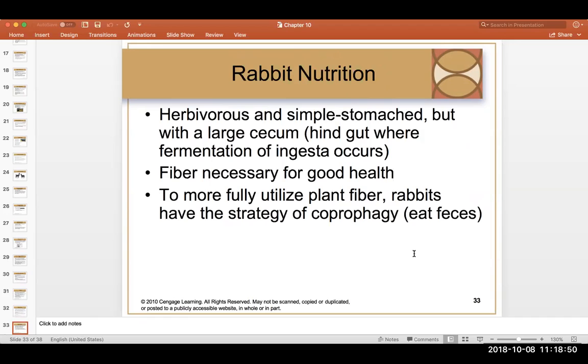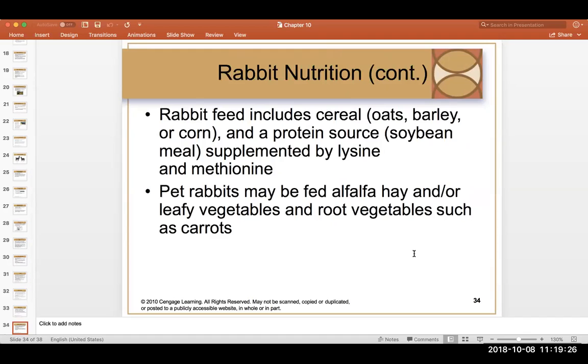Also, in order to more fully utilize fiber from plants and what they eat, rabbits will practice coprophagy, and that is where they will eat their own feces again. When everything is passed through, they're not super efficient at digesting it, so there are still a lot of nutrients left over once they've excreted it, and so they will eat it again, and it'll go for round 2, so that they're not wasting nutrients. It's really, really gross, but some animals do that. So that's called coprophagy. I didn't bold and underline that term, but hint, hint, you may want to know what that means.